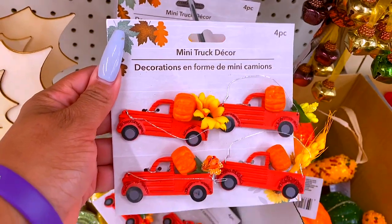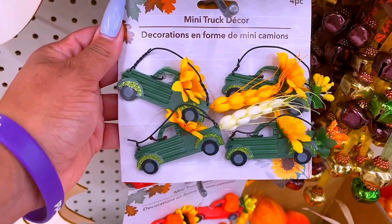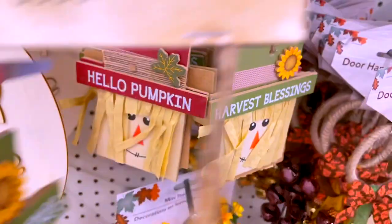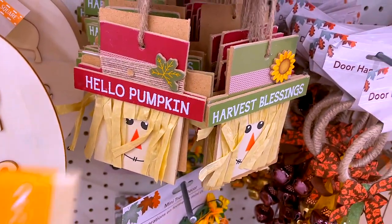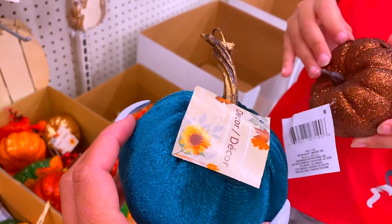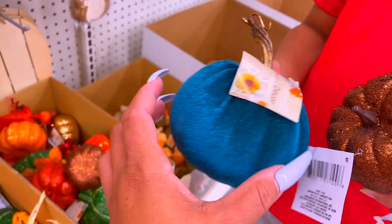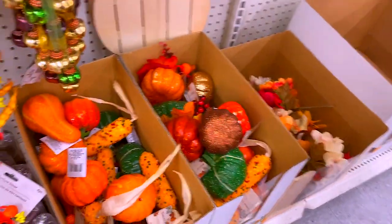I'm not really sure where you would hang these, but I have seen people have trees for certain holidays. So if you're into that, then Dollar Tree is where you'd need to be. These were the pumpkins that I missed out on. Girl, they had different colors that I seen, and I missed out on those.